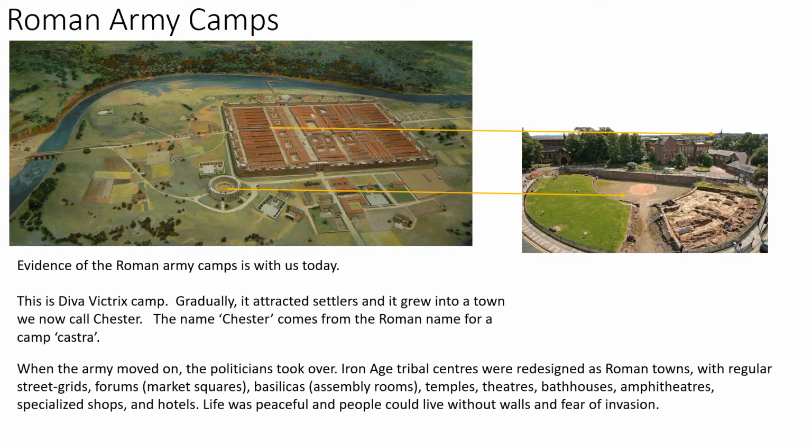A bit more about the effect of the Roman army, the camps that they built, and what happened to them, and how they affected life in Britain. Again, have a read, pause the video, have a read before we move on.